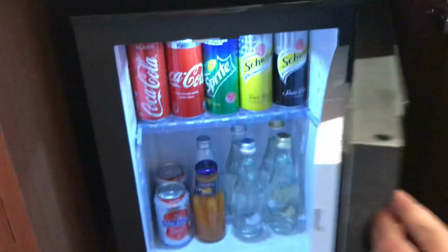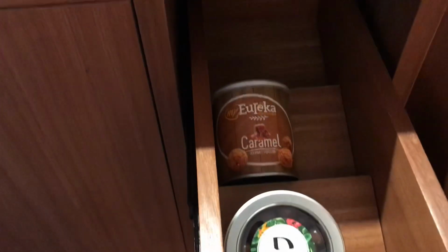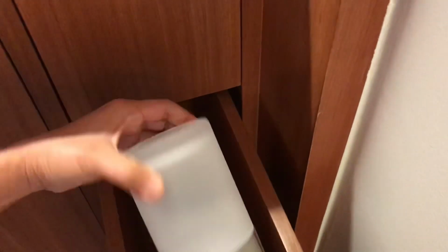And I have a fridge that I can actually drink. My mom said it's included in the room, so they will replenish that every time. I have some snack. I have chocolate. And what's this? Oh, these are more nuts. And this is nothing. I have glasses. I have my coffee cups.